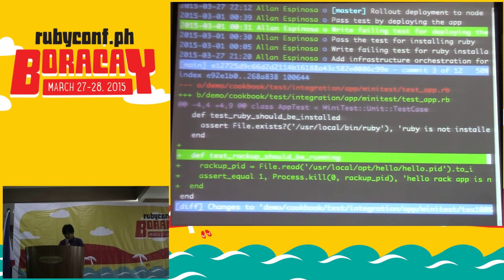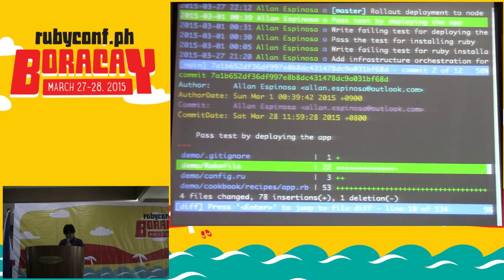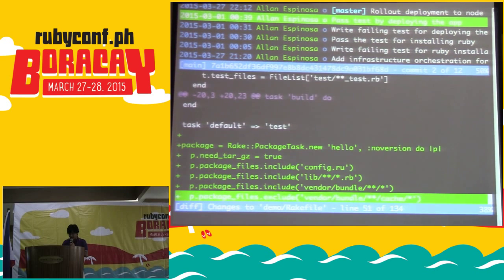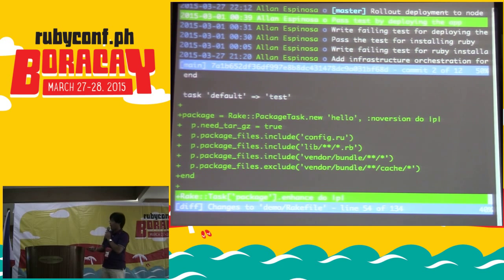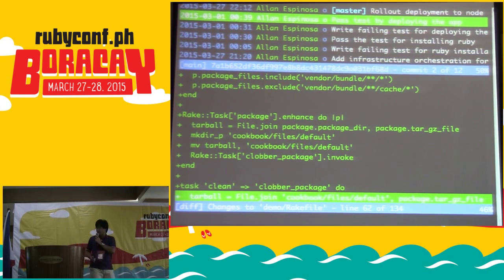And to make that pass, I basically deploy the application. So I wrote additional rake tasks in my application to package it as a tarball, which gets deployed. After running bundle install and installing it in vendor/bundle, I tarred up everything because as infrastructure people, we all love deploying plain packages like artifacts. In Ruby, you don't compile things, so you just tar everything up. And then I install the tarball that I made in my Chef recipe.